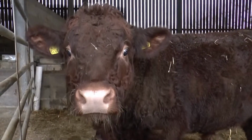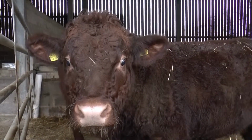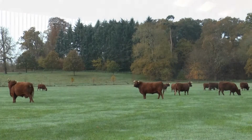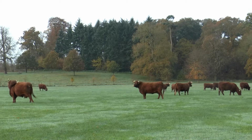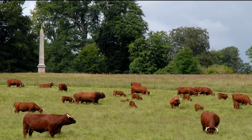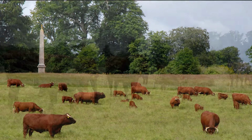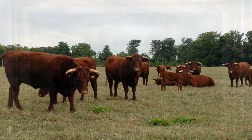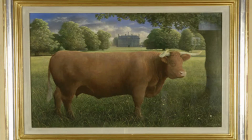Cattle are as important a part of the estate as anything else. They adorn the 250 acres of park perfectly. The contrast of their lovely ruby red colour against the green grass and the cedar trees throughout the park is magnificent. And I'm sure the Banks family, one of the things they would have had in mind was, we want an animal that looks grand to compete with the rest of the place.